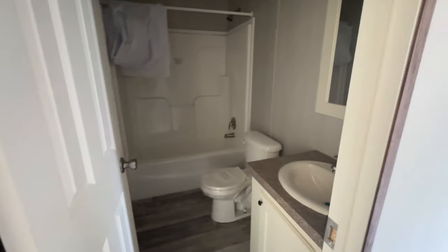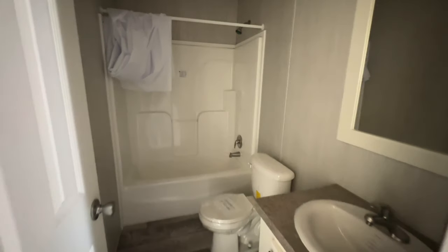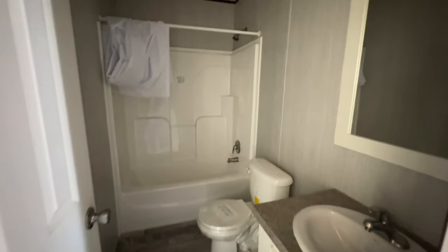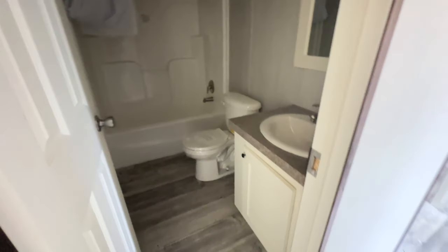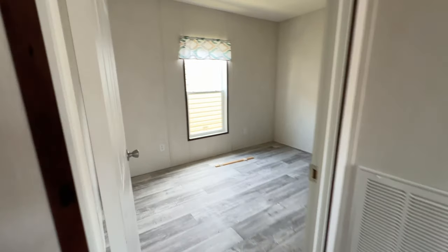So here's the additional bathroom. I didn't have a light this day, so I do apologize. But the light on my phone helped it to be well lit. And this is a nice size additional bathroom. Lots of space in here for whatever your needs are. And it would make a cute additional or guest bathroom.